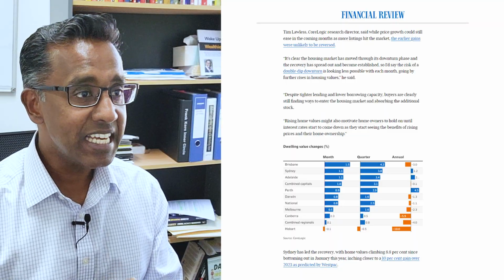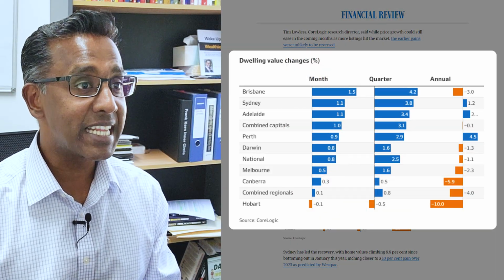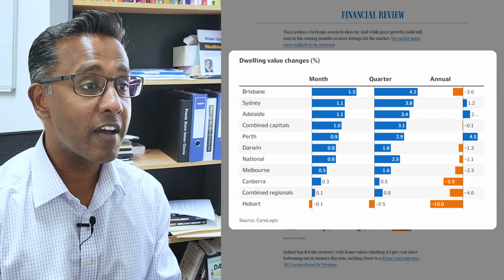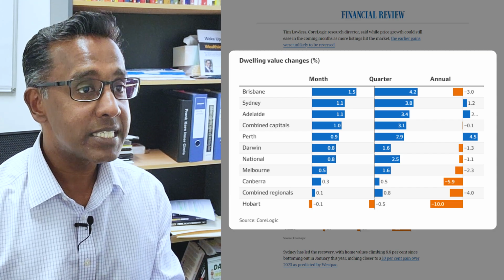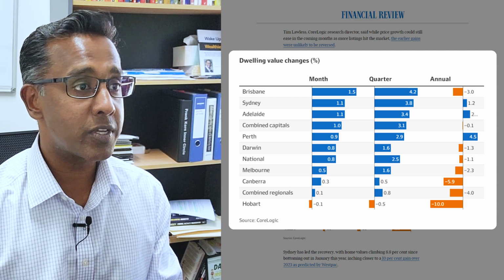And as you can see in this chart, it's Brisbane right now that's leading the way for price growth with 1.5% last month and 4.2% for the quarter. Sydney is second at 3.8% price growth for the quarter.